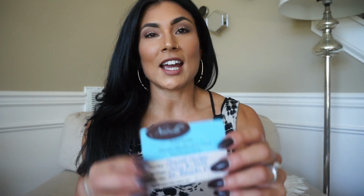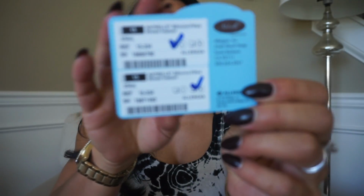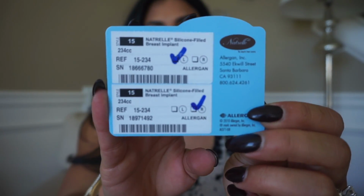I decided this is actually my breast augmentation identification card, so you guys can kind of see what they give you. So this is a device identification card because they are devices. I did go with the silicone filled low profile at 234 cc's, which these were actually special ordered. They don't keep these in their office. They are the smallest size that they make for this particular style of breast implant.